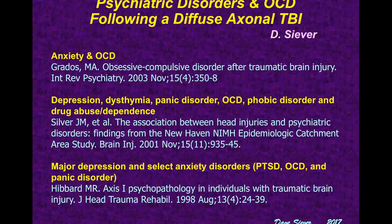Now, psychiatric disorders and OCD following a diffuse axonal TBI.